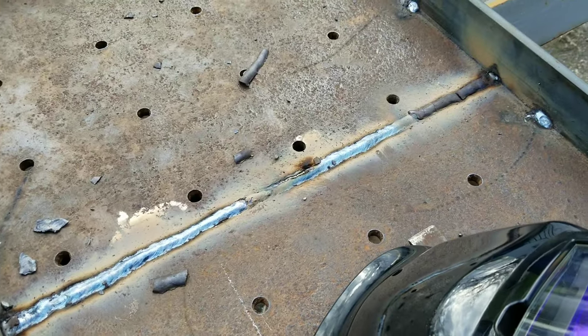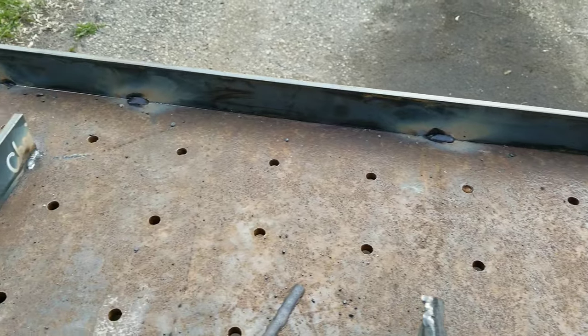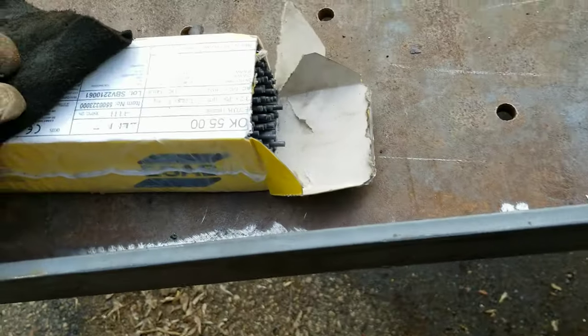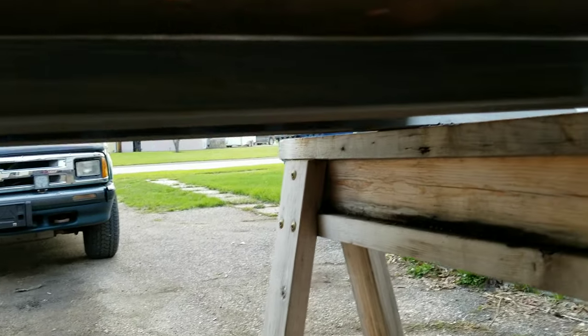It's actually a little faster than the MIG because it doesn't cut out. Went ahead and did all the edges. This is gonna be the bottom, obviously. And tried to straighten it out as best I can. It's not gonna be perfect, but it does look pretty good from where I'm sitting.